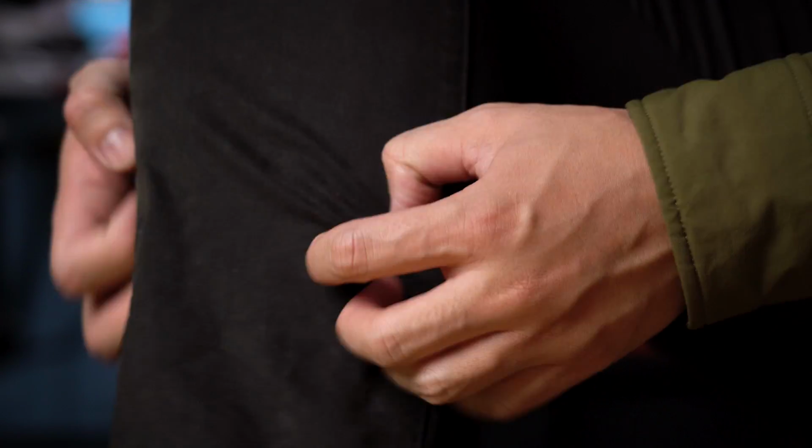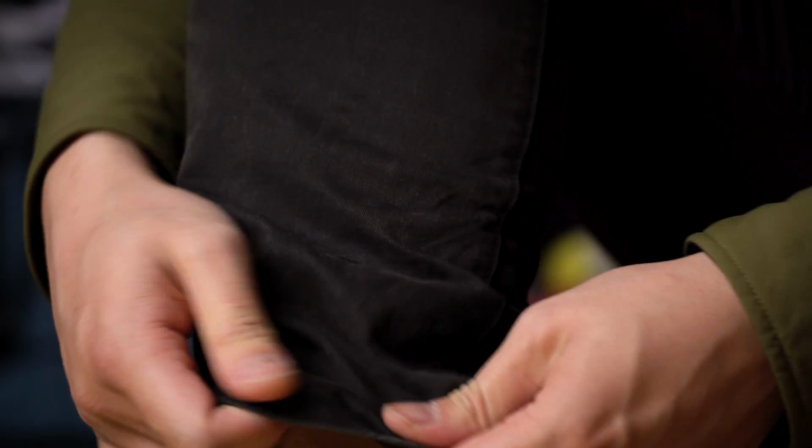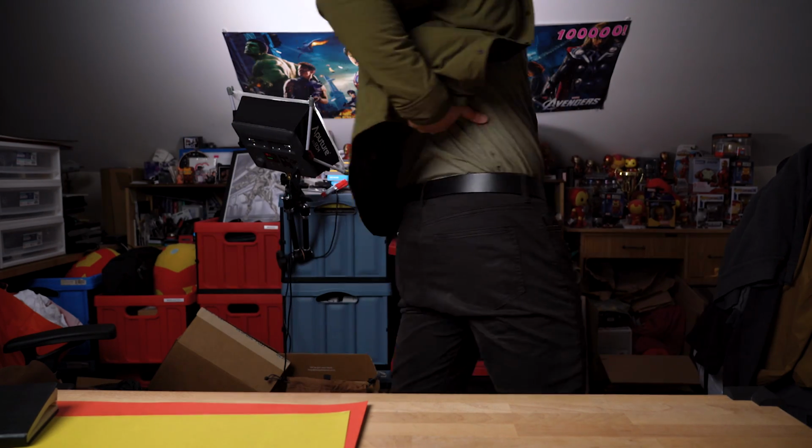The material is a soft cotton, and the pants are made sustainably where 98% of the water used to produce this is recycled and repurposed. It's a pair of pants I wear to the office, out and about, and they're just so snuggly I can even double them as PJs if I wanted to.